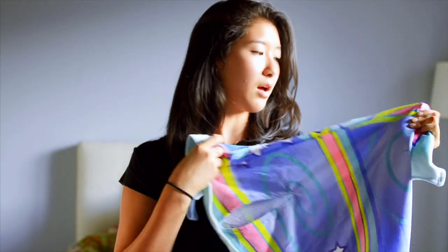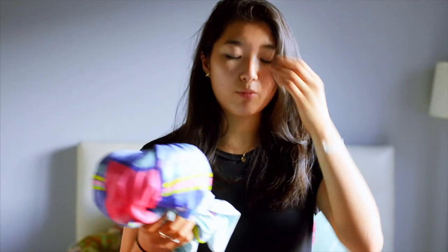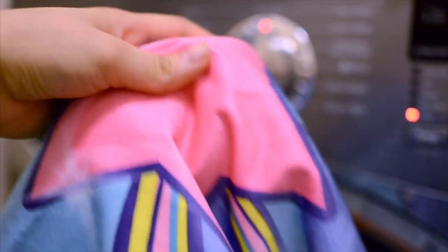So yeah, it's like a pretty mint, a teal color. There's neon on it, neon pink. Hopefully it turns out well because this is really cute. The colors are really vibrant, and yeah. I definitely recommend it for younger kids, this would be a perfect present for them. Okay, so I'm gonna throw this into the wash and we'll see how it turns out.